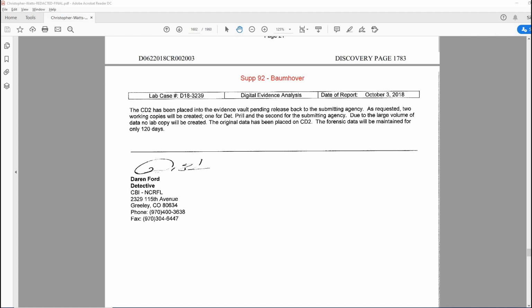Again, I'm not implying any specific involvement. I'm just saying that you don't do that after this happens. You don't start deleting messages and searching on how to delete messages. If you have nothing to hide, you would not do that.